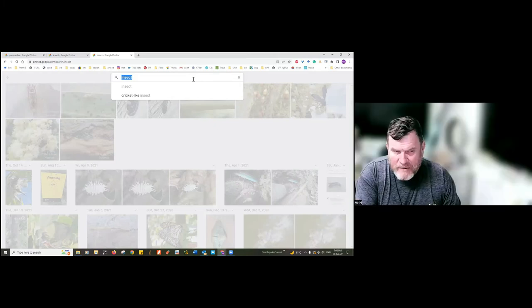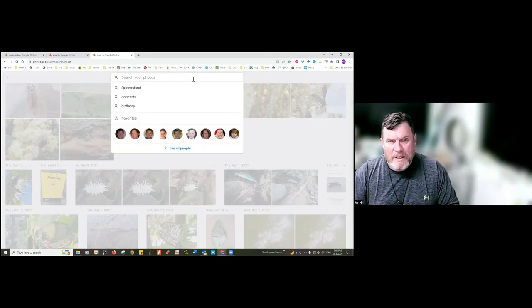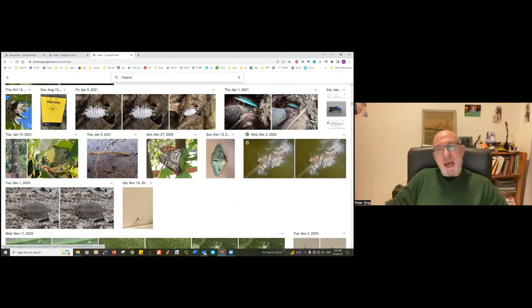Google Lens is a great way of starting now, because it'll do some of that work for you. But I was going to show you, would the chart of the orders that we put up into the Dropbox be of assistance?